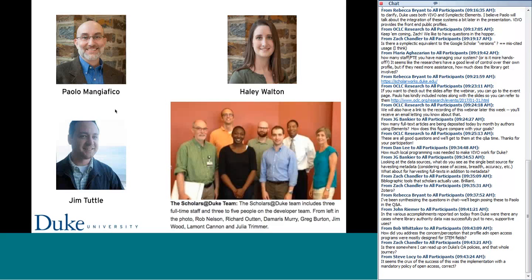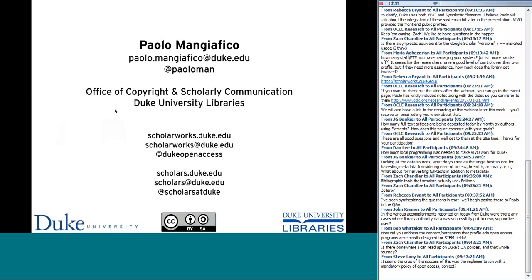And the three other pictures are the team in the library that have been working on elements in the repository. None of the things that I've shown you would have been possible without the people shown here and many others who've contributed to it in lots of ways. So that's my last slide, and I'll just stop there.